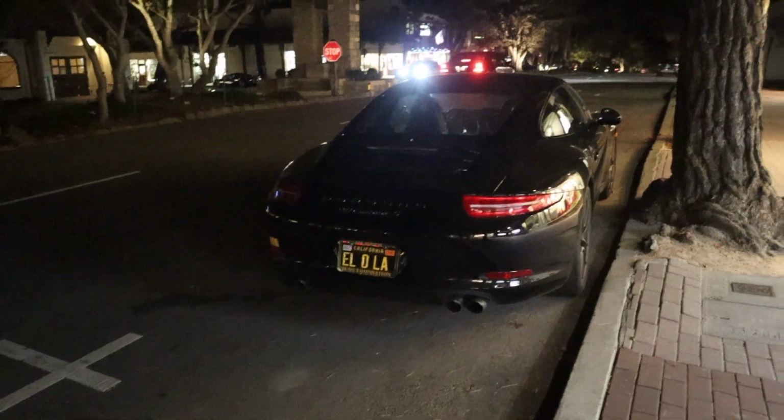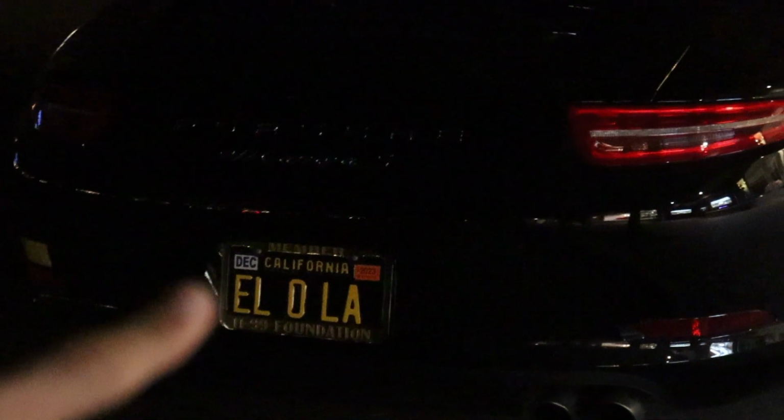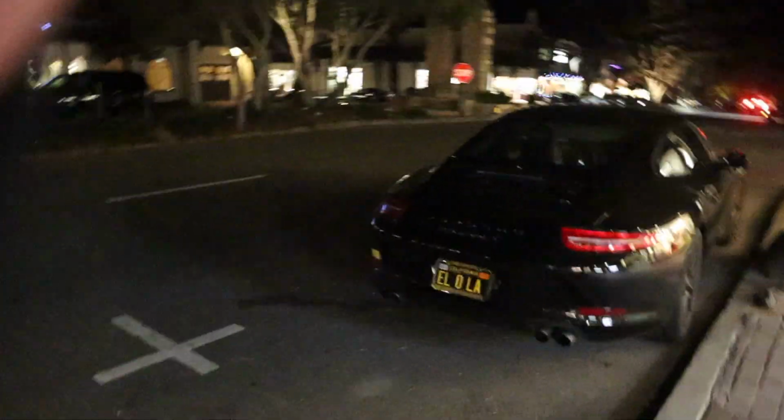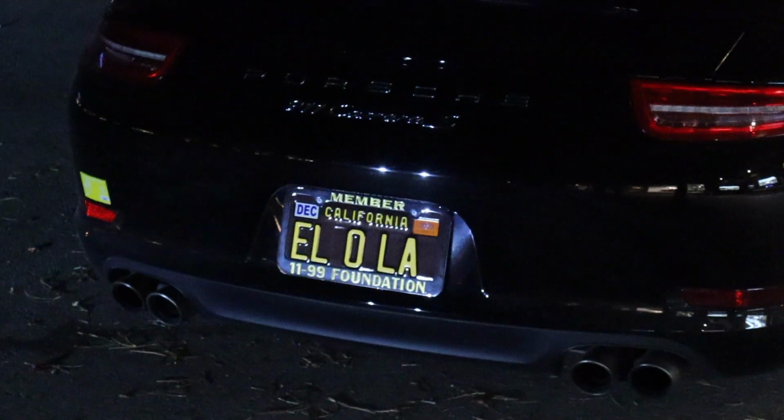Alright guys, so check this out. A lot of people may not know this, and not to put this guy's license plate in the video, but I'm gonna put it. If you see the frames around the license plate, they say Member 1199 Foundation. You get those frames when you donate to the California Highway Patrol, and the amount varies from like $2,500 to $25,000. When you donate, they give you these plaques. Depending on the amount of money is the color they give you on the plaque. This one is gold, so that means this guy donated $25,000 to the CHP.